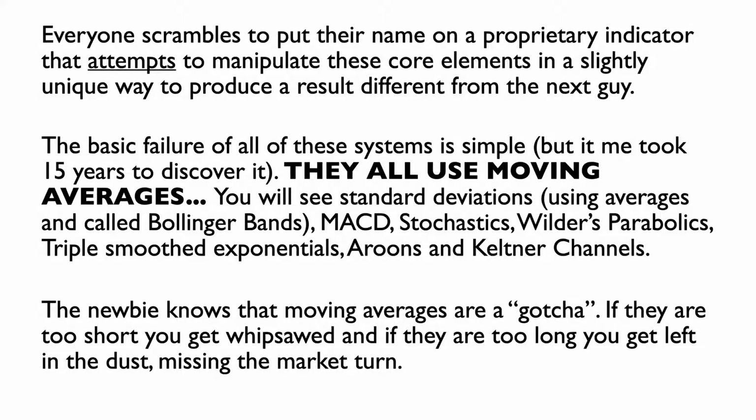So kind of the big failure of most of those, you're going to see standard deviations and Bollinger Bands, MACD, stochastics, Wilder's parabolics, triple smooth exponentials, and all the rest. They all use moving averages in some fashion. But even a newbie to trading knows that moving averages are a huge gotcha. If you set the time period too short, you're just going to get whipsawed, entering and exiting trades all the time with no real profit. But if they're too long, you're going to get left in the dust, missing big market turns.